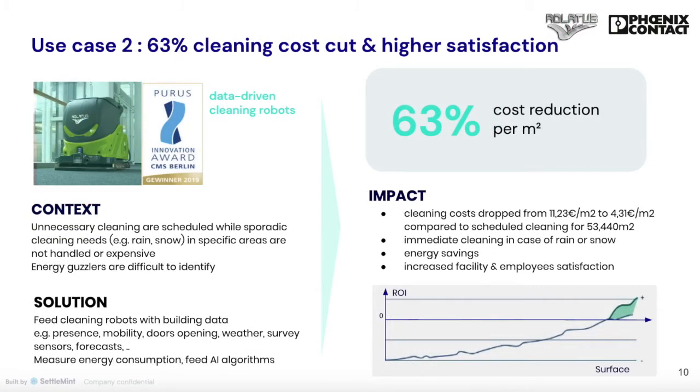The second use case is even more interesting. It's about cleaning. Cleaning in a traditional way is done by people at a periodic frequency. And when there is a request to clean the building in a sporadic way, because there is rain or snow, it represents very high costs. So facilities today are looking for robots to do the cleaning automation. But again, the question is around what's the power consumption of these machines? Are they well programmed to clean the building efficiently or not?